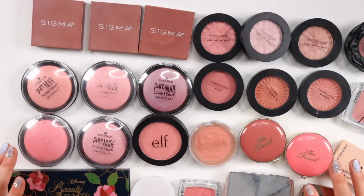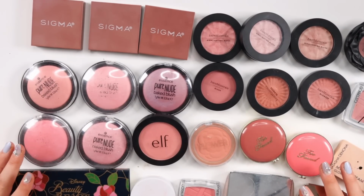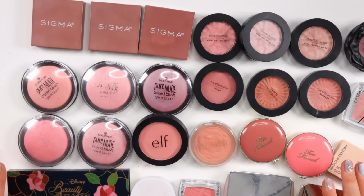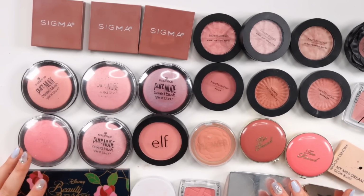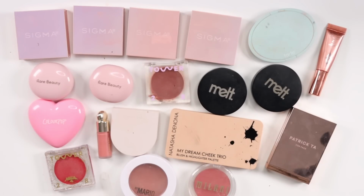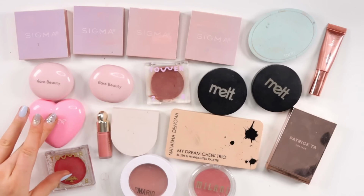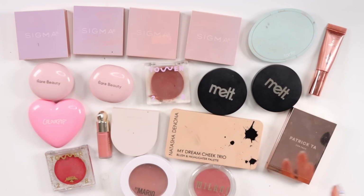So that is my pretty large blush collection. I can definitely see myself decluttering this even further and getting rid of some of these throughout the year. Then again, I also want to try some more blushes, so we'll see what this looks like a year from now. All right, the next category is cream blushes, and I currently have 19, and this time last year I had 15. So that's only 4 more, which isn't terrible, but a couple of these, like these two, are pretty new in my collection, so maybe that's why.